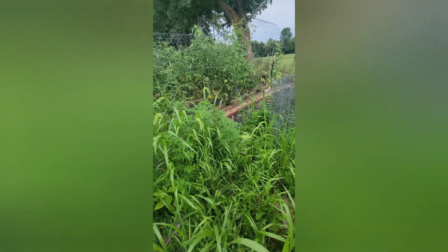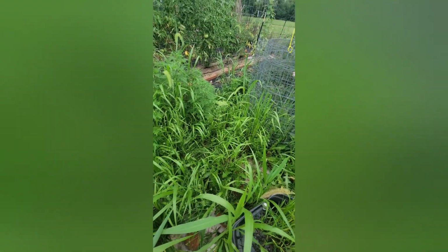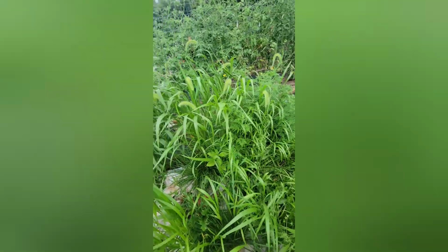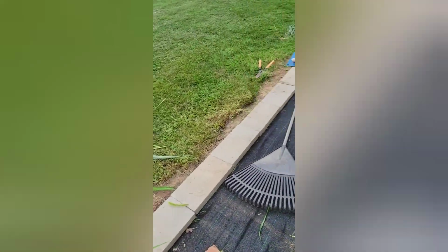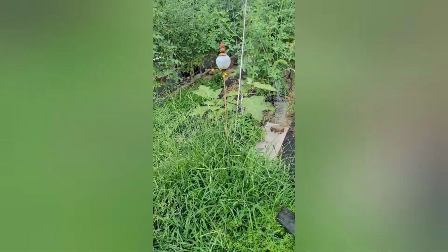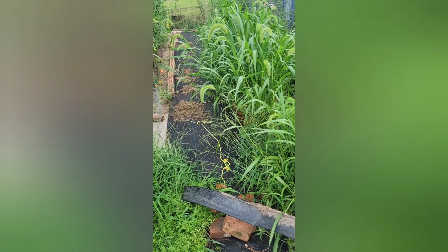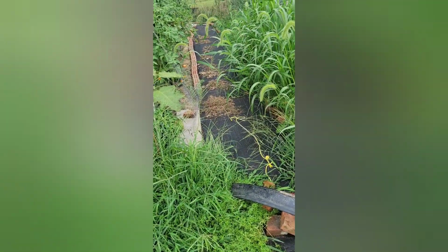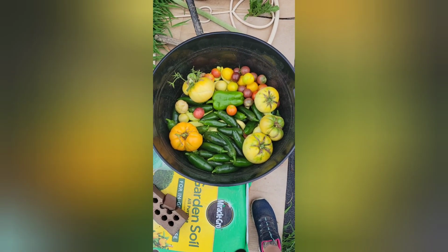Next year I'm gonna do better. I could walk through here. Like 3 weeks ago, I could walk through here. And my sedums over there are crowded out again. This is just too much. I'm gonna spend the next 2 days while I don't have to work just trying to get this thing back in order. We'll see how far I get. Not bad for a basket of backyard food.